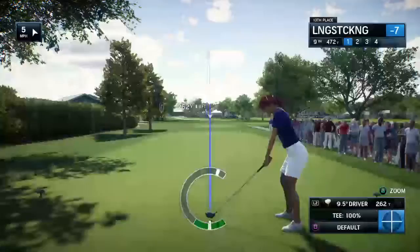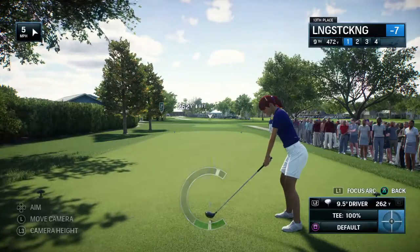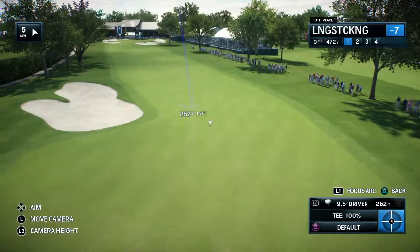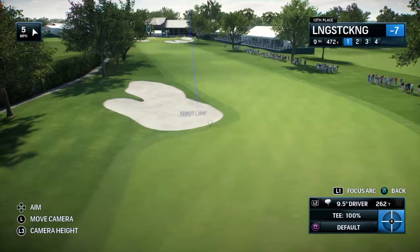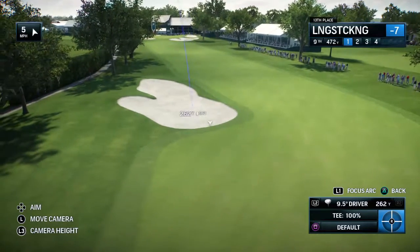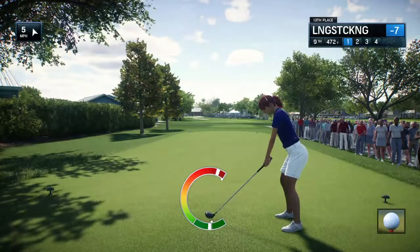Rounding out the front 9 here at Bay Hill, 474-yard par 4. Frank, you've played this hole before. Where are you lining up when you step onto the tee here? There's an out of bounds all the way down the left side that you have to be cognizant of. But that bunker, 290 yards carries it. And yet again, another hole that favors the long hitter.